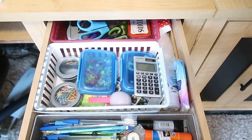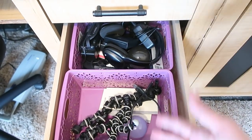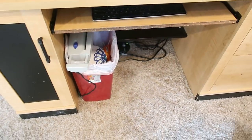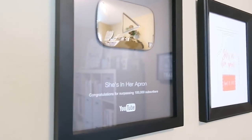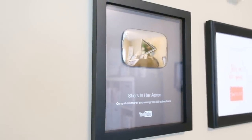Still has a lot of stuff in it, but it's cleaned. And then here is where I keep all my electronic stuff for YouTube. Under the desk is where I keep the garbage can and the paper shredder so I could shred immediately. Here's my silver play button from YouTube that I have right above my desk. And it keeps me motivated.